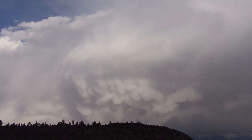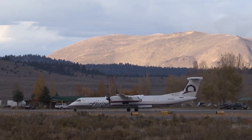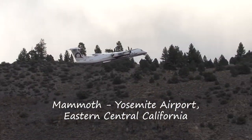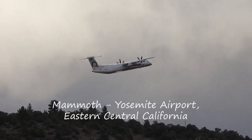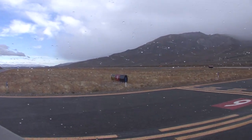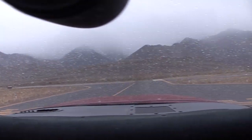The mountains have been busy making their own weather, big and tough looking. I'm planning on flying home around it. Stay away from the worst of it. A commercial flight leaves Mammoth Lakes, and I'll be taking off soon too, but I'll be lower and slower. Local showers. Miserable weather to the west where Mammoth Mountain is.